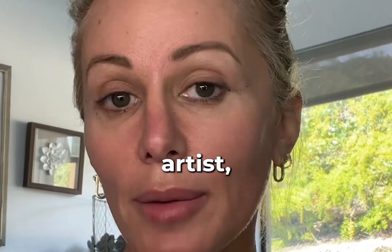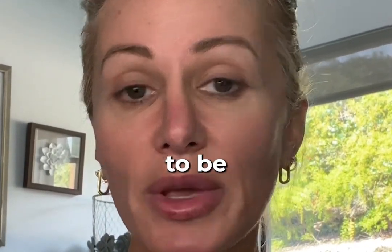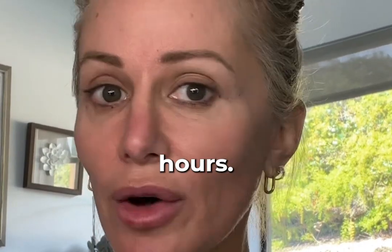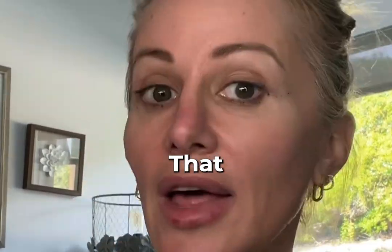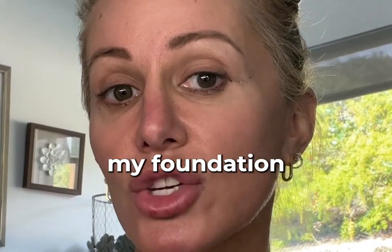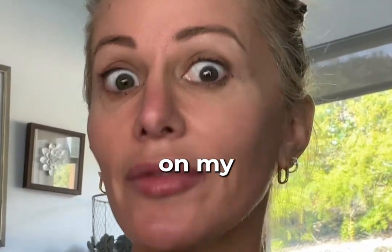As a pro makeup artist, I look for foundations to be long wearing. Once I put it on you, I want it to last you a good 12 hours. You should be looking for that too. That makeup better be transfer proof. I do not want to see my foundation all over my shirt, on my sleeve, on my boyfriend's shirt.